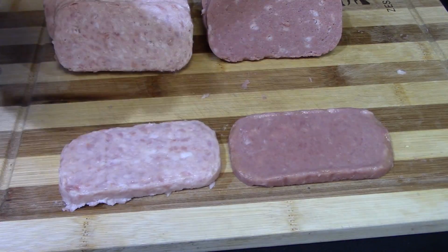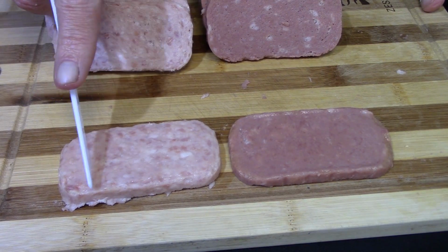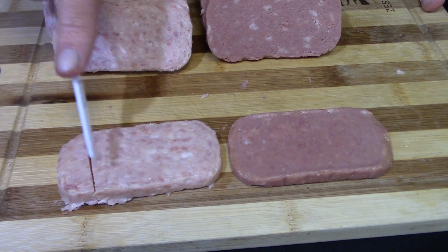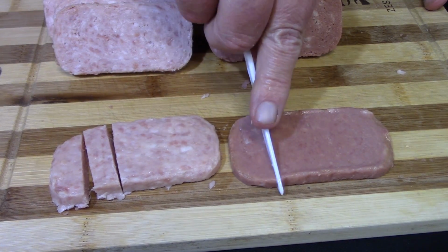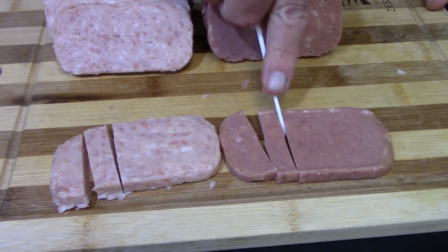Look at the engineering and craftsmanship of this handmade, one-of-a-kind knife. Watch how it glides through these high-quality meats with ease, like it's cutting through warm butter. Where's Crocodile Dundee when you want to show him what a real knife looks like?